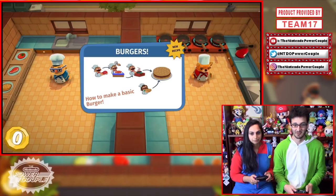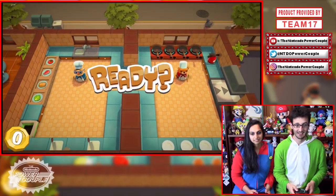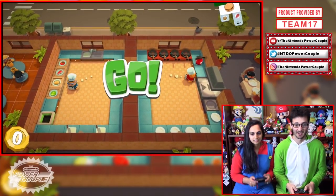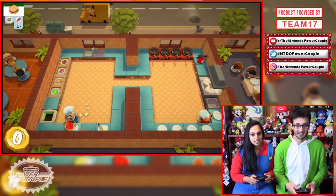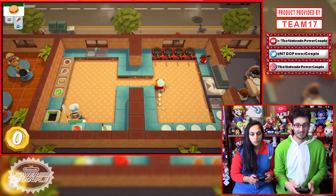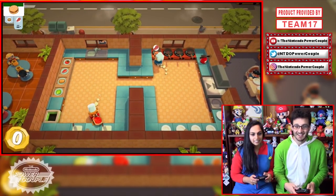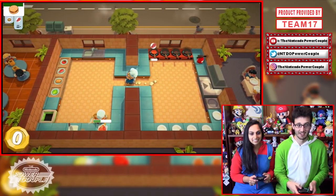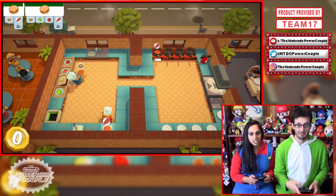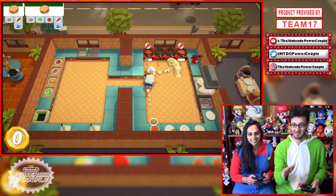Okay, how to make a burger. So basic burger. We have to cook the meat and put it on the buns, and I guess that's it. I feel like the other ones were harder, but I feel like this is going to get crazy. I'm going to start chopping my meat down in the corner. Wait, you have stuff there? What's going on here? So I'm going to cook the meat. So it's cooking right now. Did I chop it? Okay. I'm going to grab my buns. Oh my god. I'm going to prep my buns on the plate.